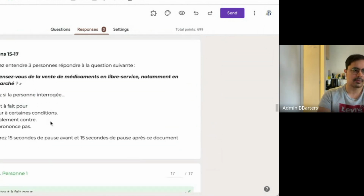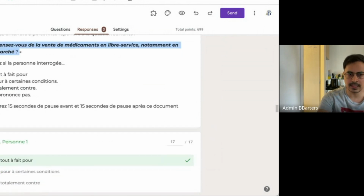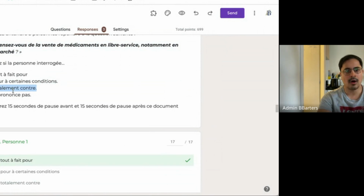Questions 15 to 17 are again pretty easy. They ask the same question to three people, and you will have three audios. Three people respond to the same question, and the options are the same. Is the person totally for it? Is the person for it with some condition? Is the person completely against it, or is the person not sure?